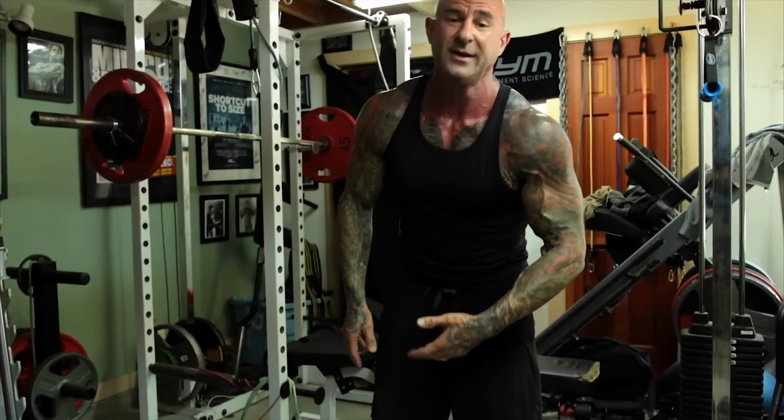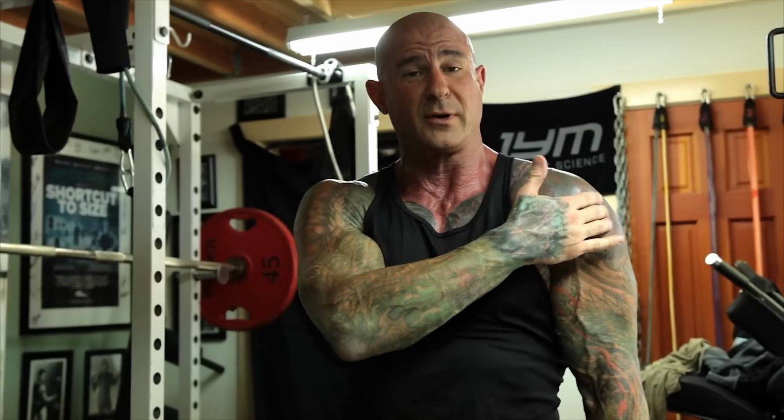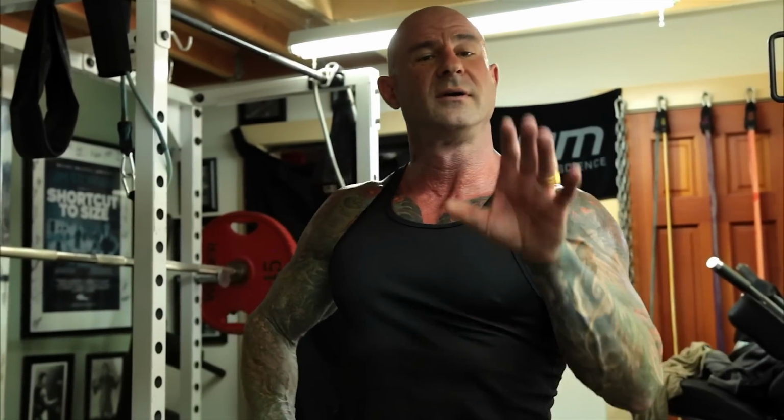So for the lateral raises, single arm is good for when you're working on that middle delt. Single arm is good for working on the front delt. When you're doing bent over lateral raise, however, you'll have better form and better focus on the rear delts when you do the two arm version.